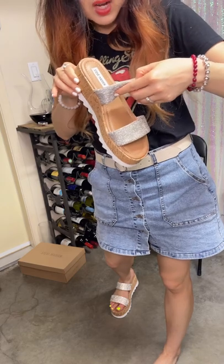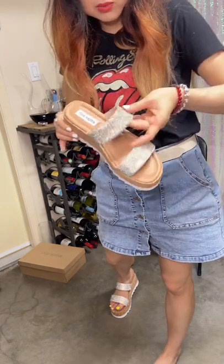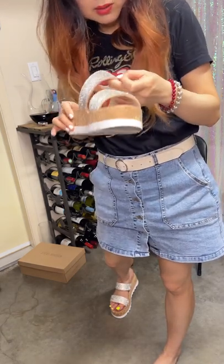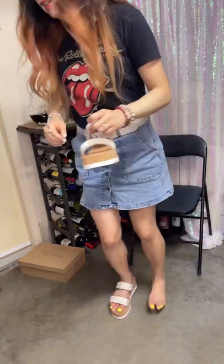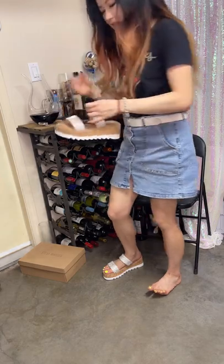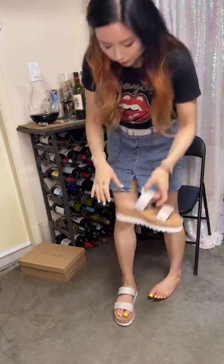Oh, what? Textile upper with glass? Really? Are these glass? Ding, ding, ding, ding. Cheers! Ding, ding, ding. Anyway, super comfy.